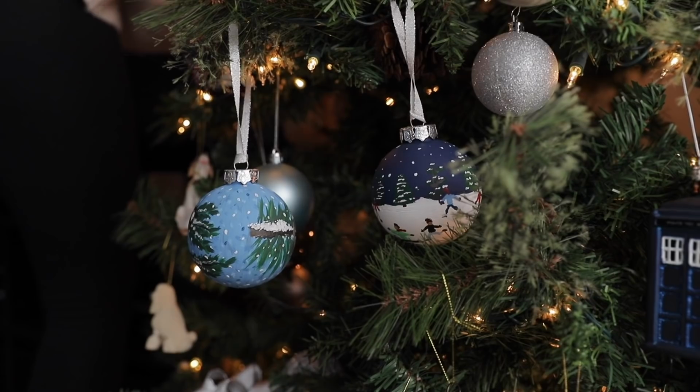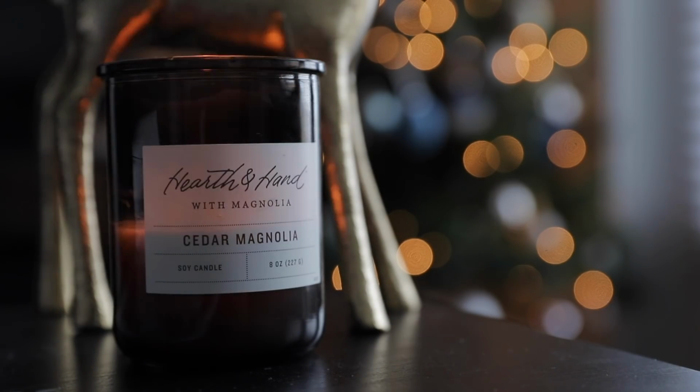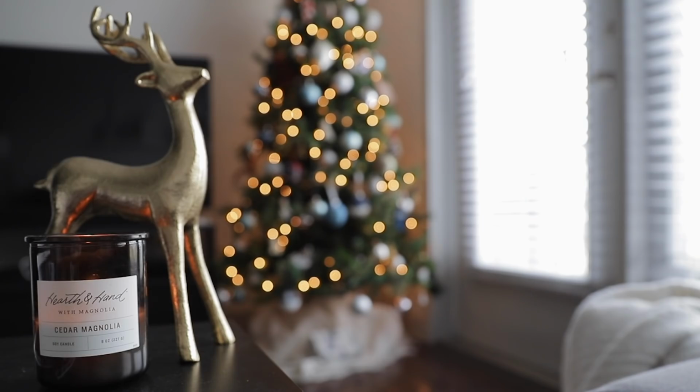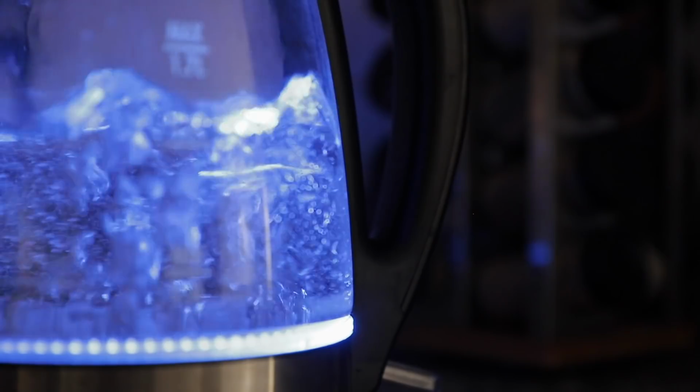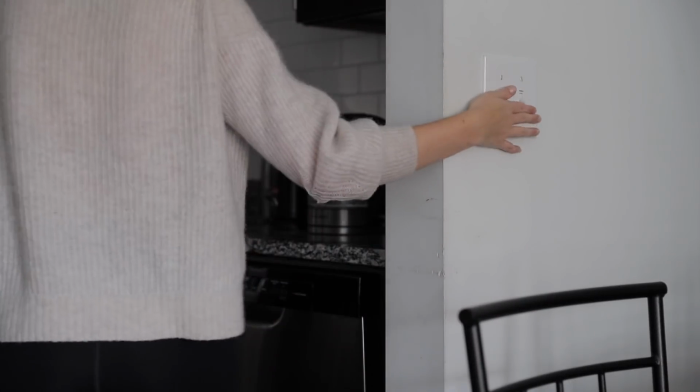Then I'll go back to the living room, turn on the Christmas tree lights, and light my favorite candle. The scent of this one is cedar magnolia, and it smells incredible. And by this point, my water usually will have boiled, and so I'll come back and start making my tea.